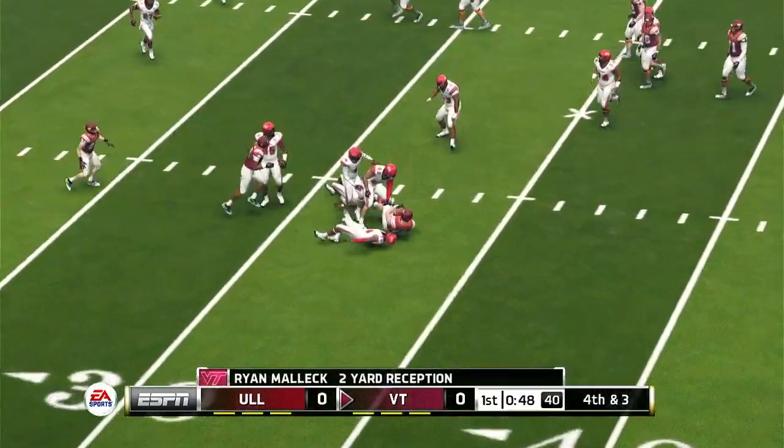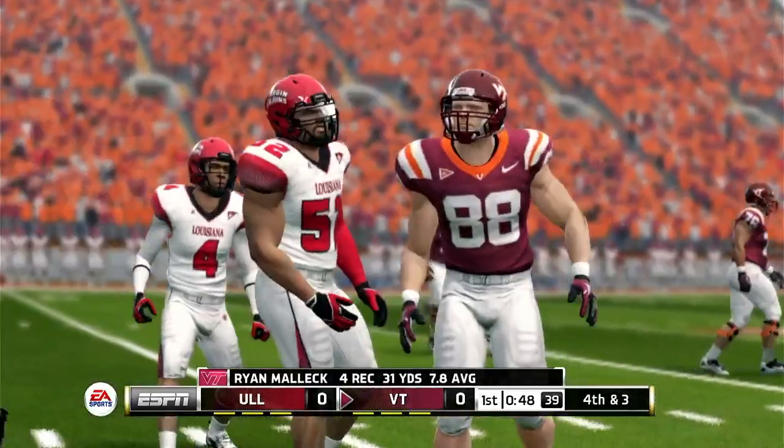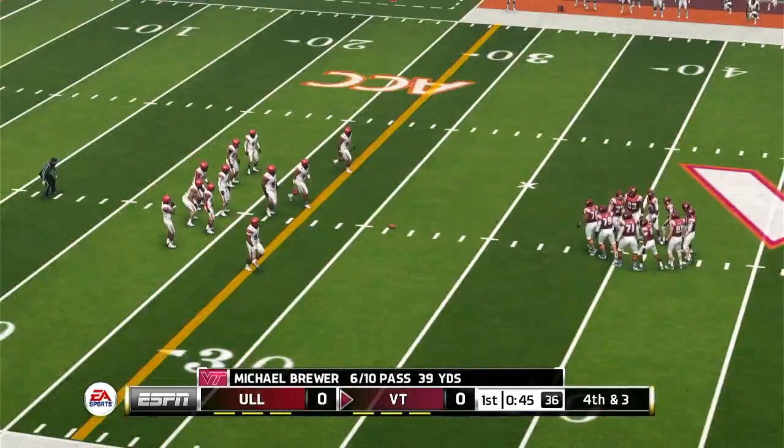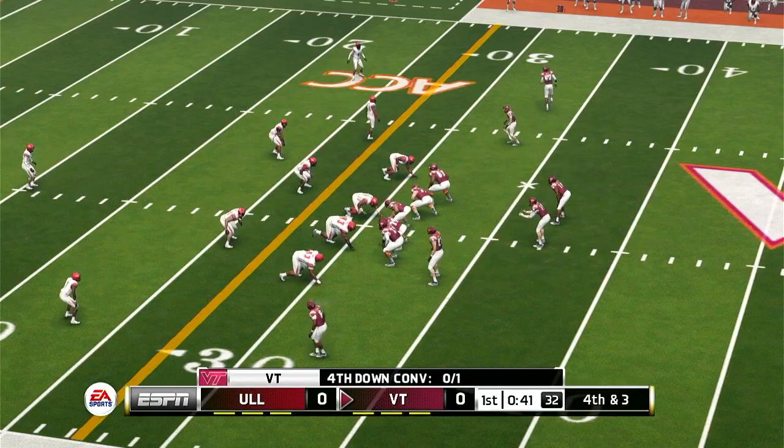Pulls it in, and he's in the open field. That play was designed to pick up a first down, but they didn't do it. It looks like the receiver just lost track of where he was on the field. And it's the offense that takes the field on fourth down.